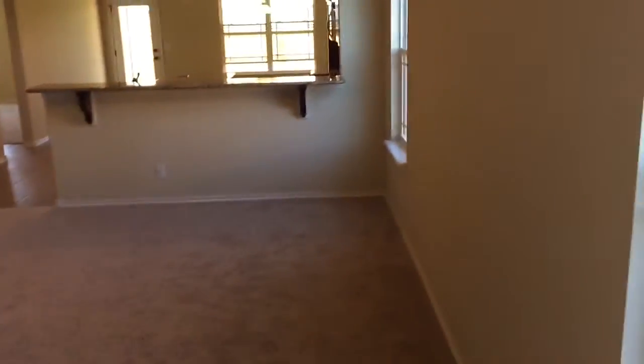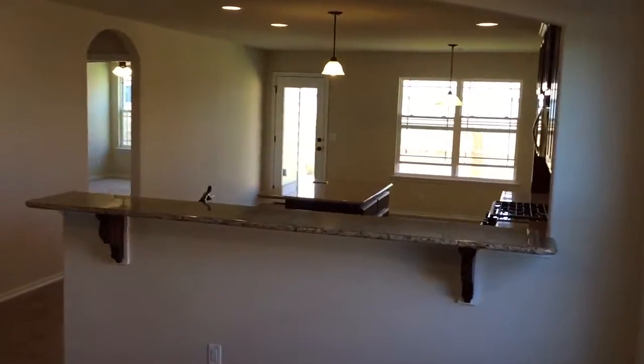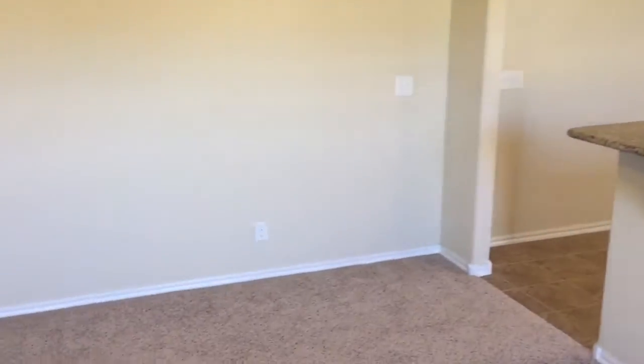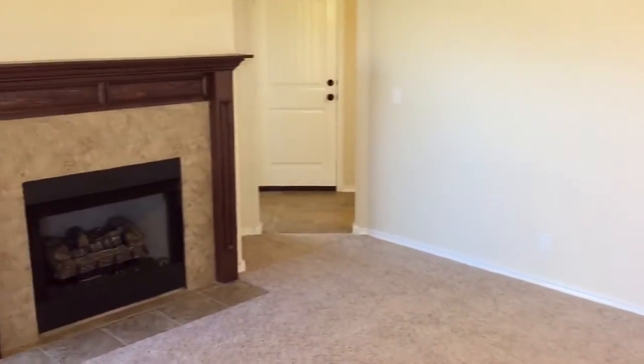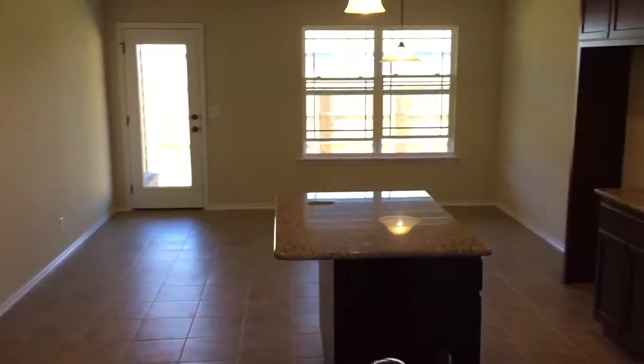Coat closet here. Yada yada. To the living room. Sees through the kitchen. To the living room. Fireplace. All the way over there. Kitchen.